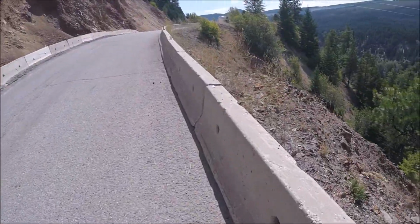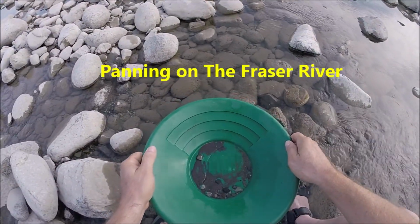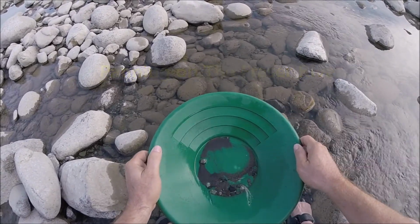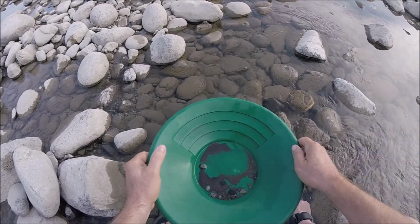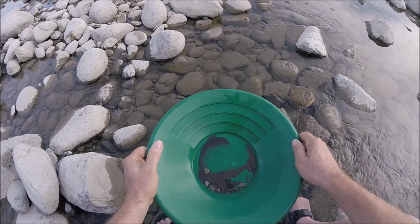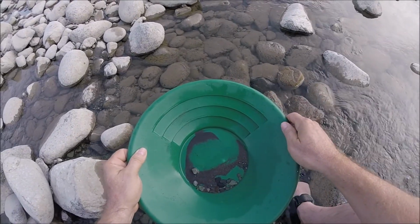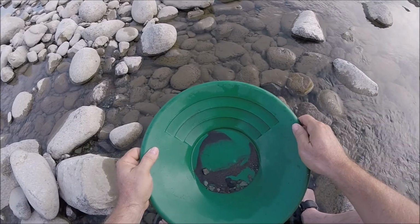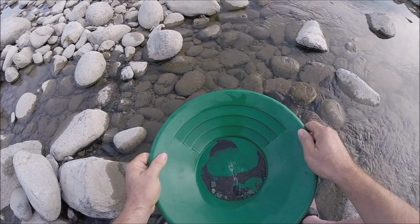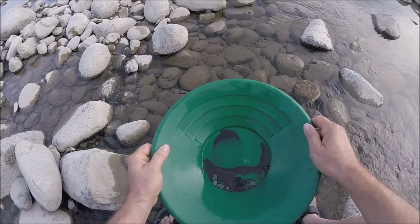Yeah, the gold is so minute here. It's just ridiculous. It's just specks, tiny little flakes. Just too small to recover. Not really worth it in my eyes. There's nothing there. There's a few. One here, one there. It's just so little amounts of gold here. It's not really worth it in my eyes. It's too little amounts.